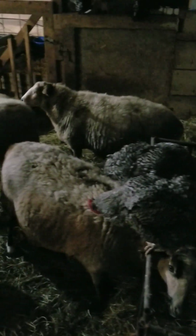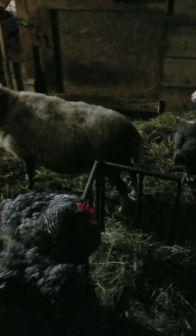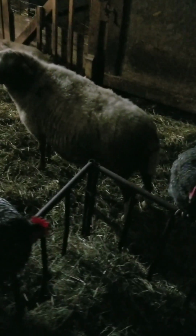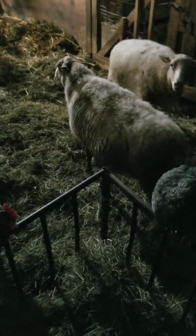Good morning. It's about 1:45 in the morning. We're going to the barn to see if we have any lambs. So this is Beatrice here, and she is a neighbor. When I came out to the barn, she was just standing where everybody else was laying. It's hard to see, but if you look at her sides, they're quite a bit lower than her back.